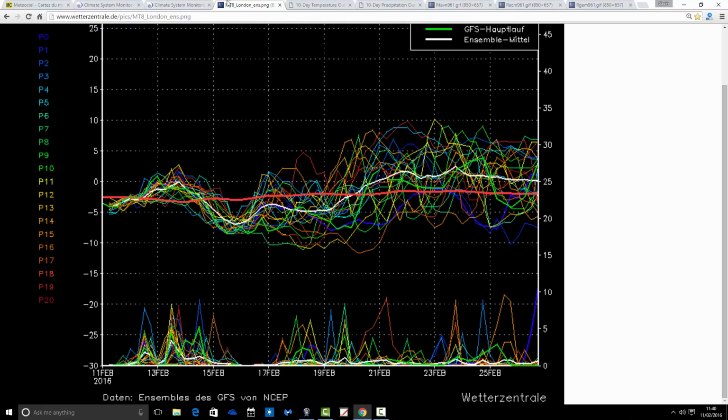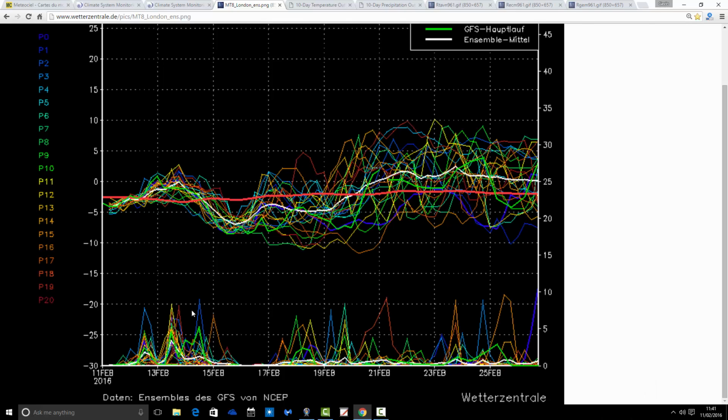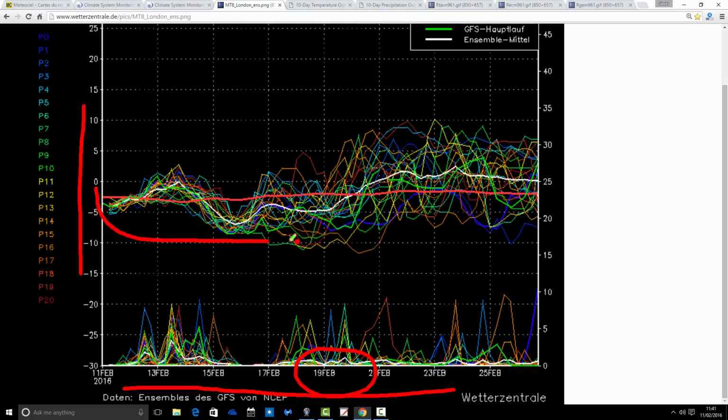But the GFS temperature ensembles do show that we've got some pretty cool weather coming up potentially over the coming weeks. So the red line here is the 30-year temperature average. And you can see that overall we're going to be trending generally a little bit below average over the course of the coming week or so. So with these charts, it's always the same idea: the temperatures are on the side, the dates are on the bottom, and you can see from the dates that up to around the 19th, 20th of February, which is just here, we're generally a little bit below the red line.